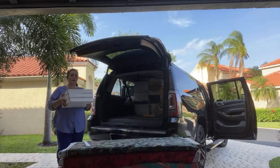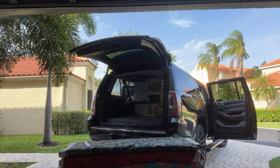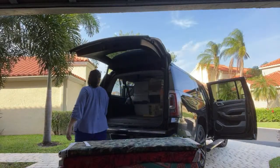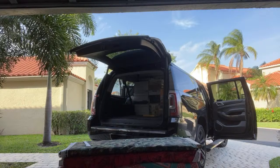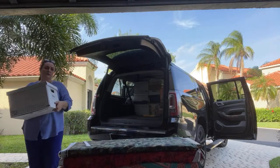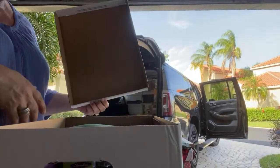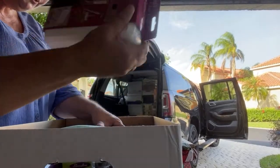Here's three more of those scrapbook club boxes. If anybody is interested in those, I would be happy to sell them. I guess we'll have to come up with a price and see how much. Here's a brand new glue gun.